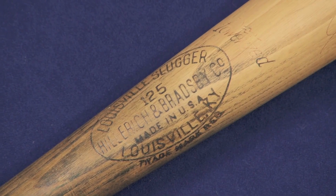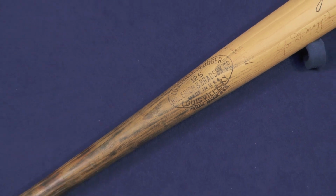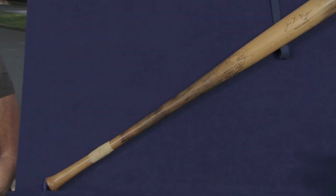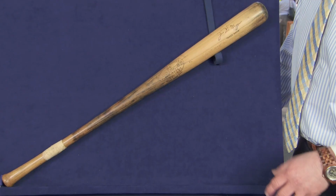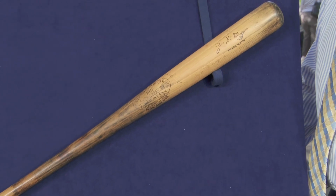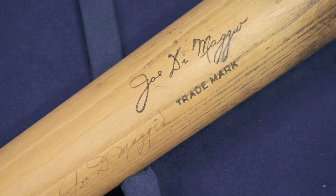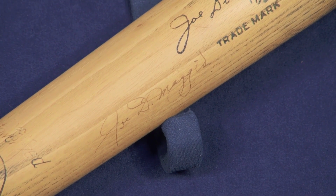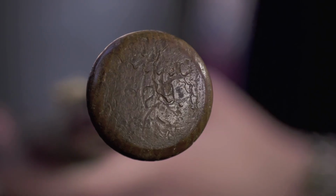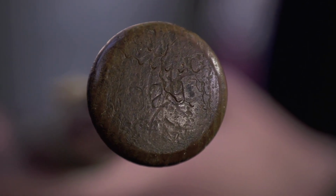This bat measures 35 3/4 inches, a precise length suited to DiMaggio's powerful yet graceful swing. Slightly lighter than its original 36 ounces due to sanding and use, this bat weighs 35.7 ounces, further solidifying its authenticity. Made of ash, this bat has the ideal balance of strength and flexibility, giving the player control over where to hit the ball. This bat has a D29 serial number on its knob, further confirming its authenticity.